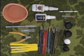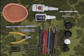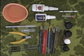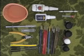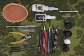After the knife, a set of files is the most useful part for your toolkit. Used for cleaning and smoothing castings and filing pieces to fit wherever necessary. Files come in many different profiles: flat, round, half round, triangular, etc. It's good to have a really good selection though.